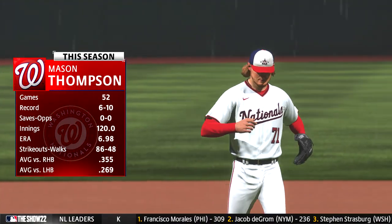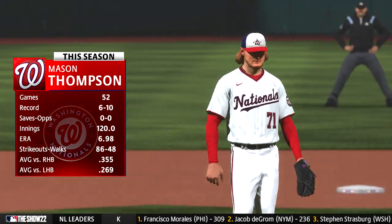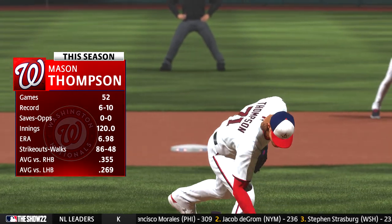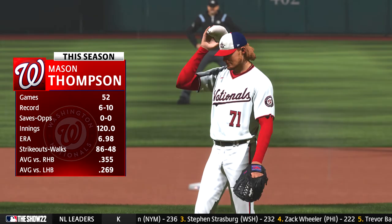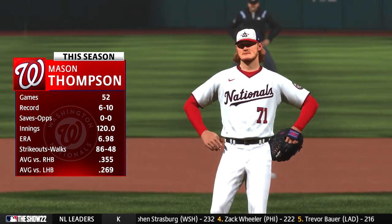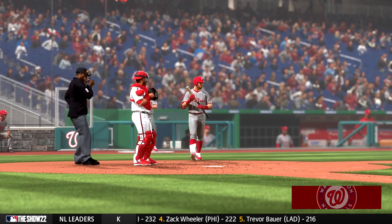Mason Thompson takes over on the mound. Hasn't pitched in the last 3 days. Well, at this point in the ball game, we're talking about middle innings and a little length out of this arm coming out of the bullpen. We'll see just how many outs he's able to give his skipper.